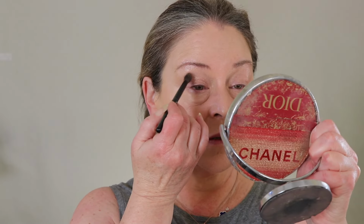You know, it just depends on what you're comfortable with. But you could go in with one of these colors. Let's go between these two. And just do a little work on the crease.